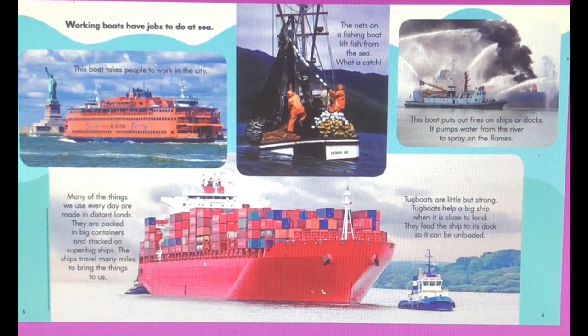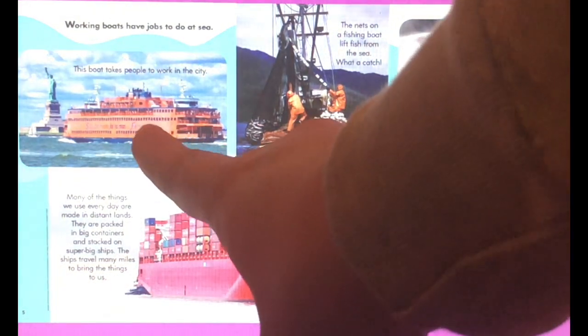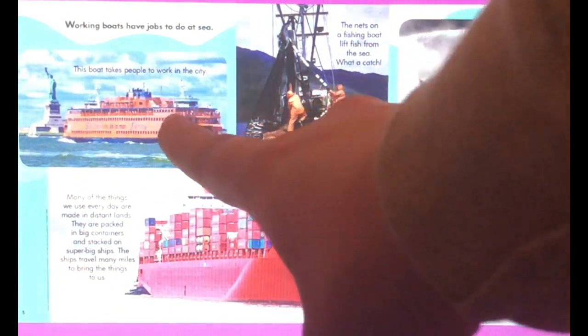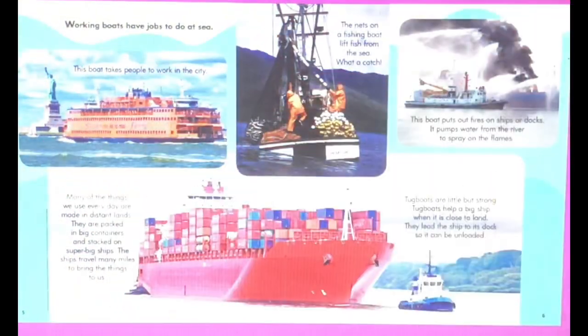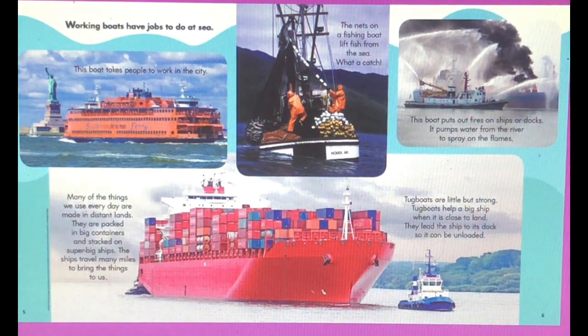They tell us about working boats. Working boats do jobs. They are not boats that you get on for fun like that other ship we looked at. And this orange boat is called a ferry boat. It takes people to work. Do you know where they are? Can you tell? Anybody know what this is? This is the Statue of Liberty. Anybody know where that is? That's in New York City.